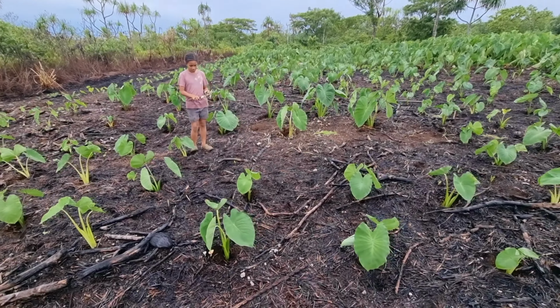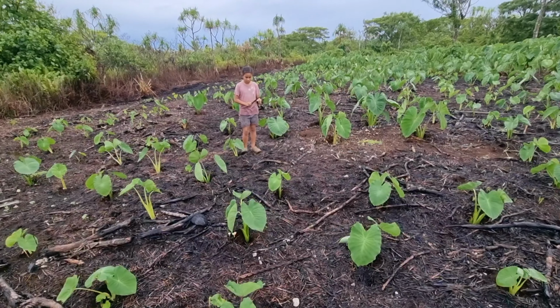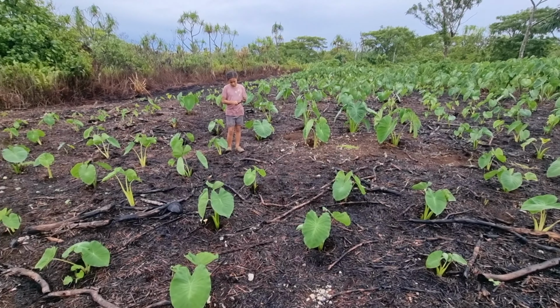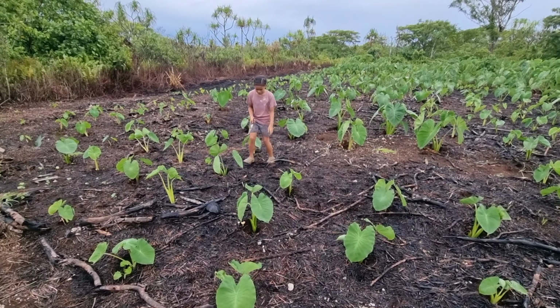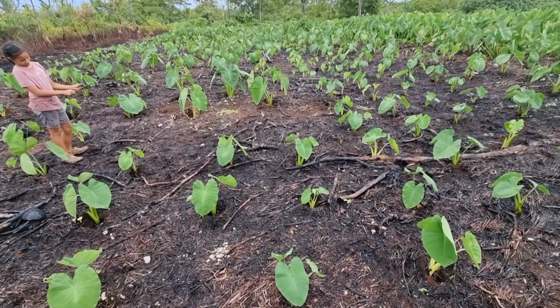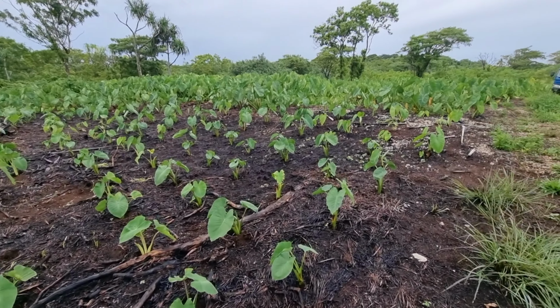There's been a lot of rain lately. Here, New Zealand flight has diverted away from Niue to Samoa and back to Auckland twice this weekend because of heavy rains here on Niue. Visibility wasn't great, so they couldn't land at the airport. So this is the progress of the taros that were burned last time.